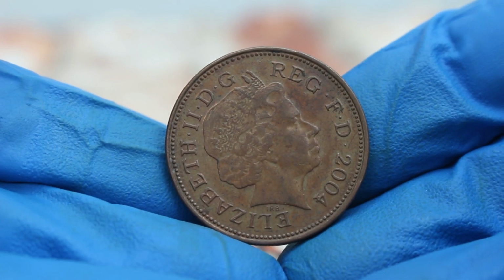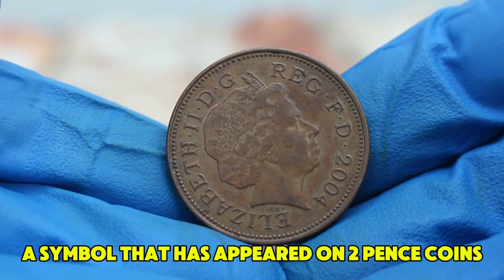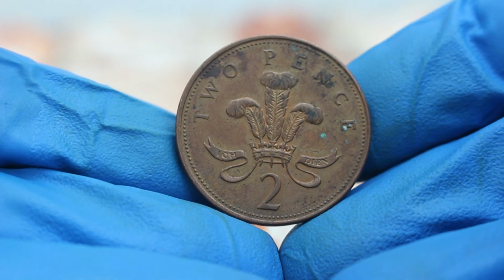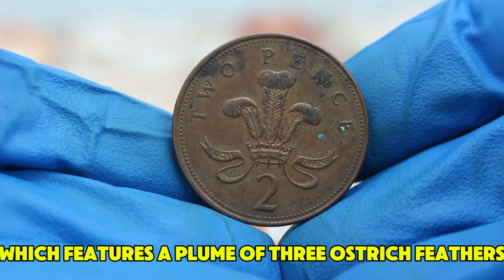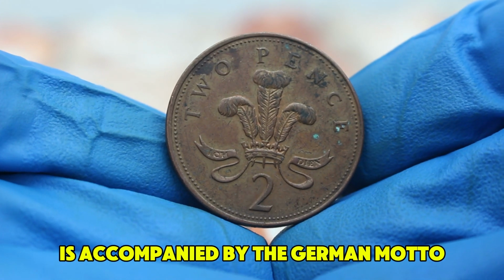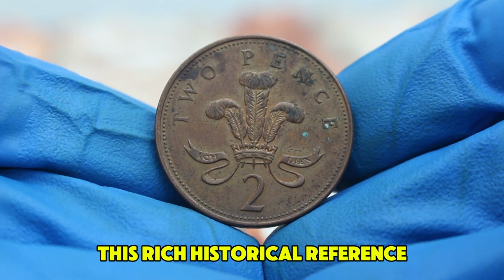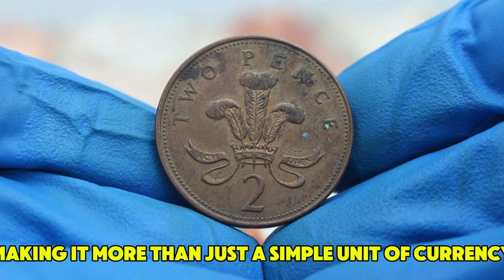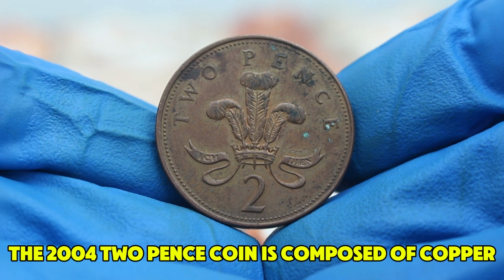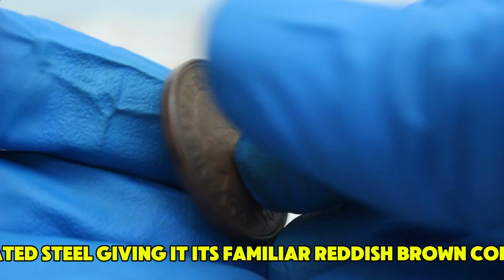On the reverse side, we see the historic badge of the Prince of Wales, a symbol that has appeared on 2p coins since their inception. This design, which features a plume of 3 ostrich feathers encircled by a coronet, is accompanied by the German motto Ich dien, meaning I serve. This rich historical reference adds a touch of royal legacy to the coin, making it more than just a simple unit of currency. The 2004 2p coin is composed of copper-plated steel, giving it its familiar reddish-brown color.